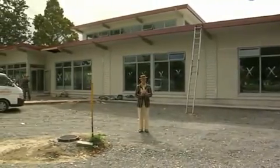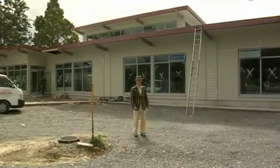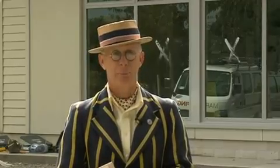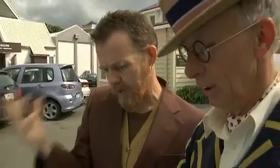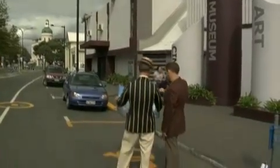Hello, this is the Taradale Library development. Smashing, isn't it? Be ready in late 2009. Changes to the Napier Library will follow in 2010 and 11. Consultation on the rebuilding of the museum and art gallery has already commenced, and detailed plans are now being drawn up and costed. We should be making sure all our finances are in place before building work is commenced.